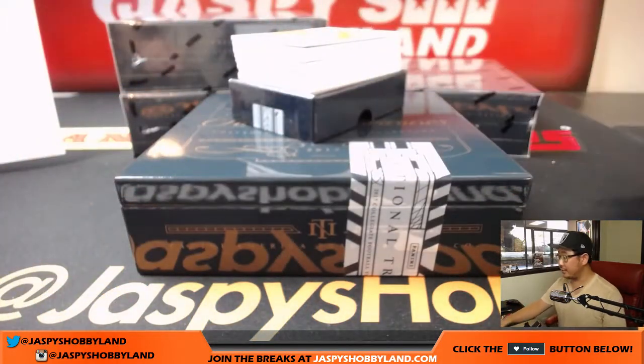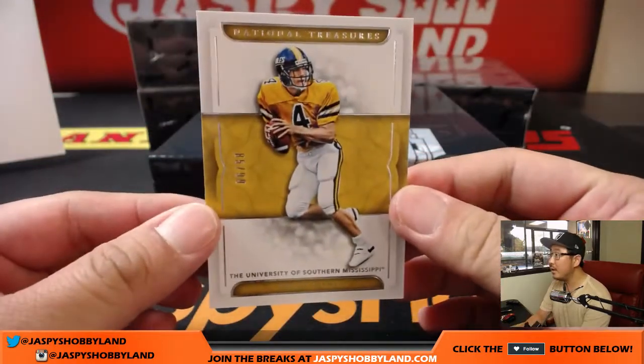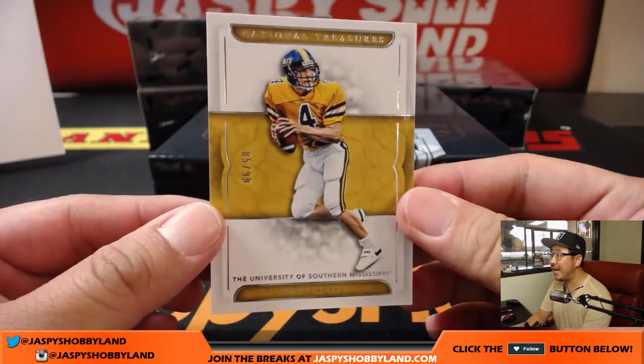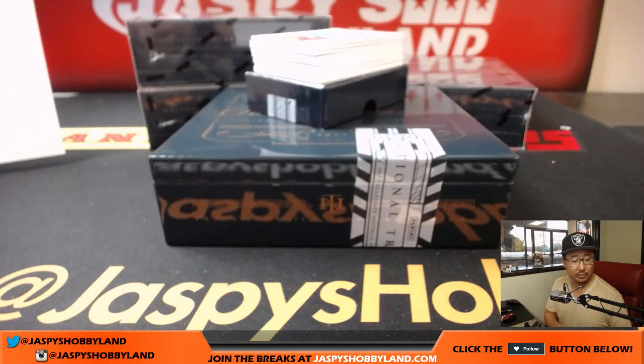There's a book right here, too. All right, good luck, everybody. We're going to start off with 85 out of 99, Brett Favre. Number 5 going to Ziggy.